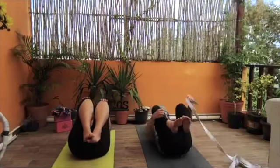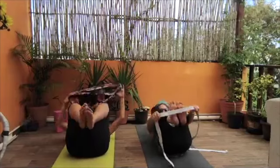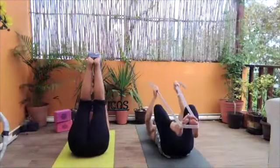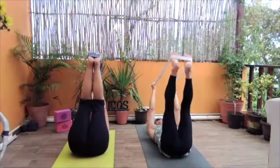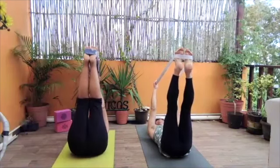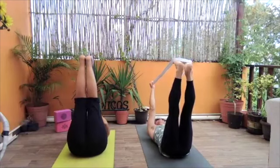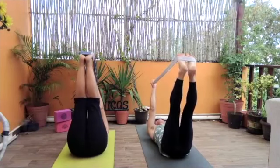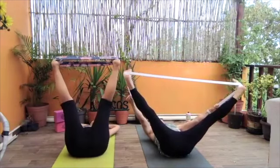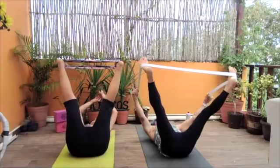Grab your strap and run it under your feet. You can use lots of different extra strap. Reach your feet up. Point your toes up. Point your toes down. Let the feet relax. Slide them apart. Hug them back together.